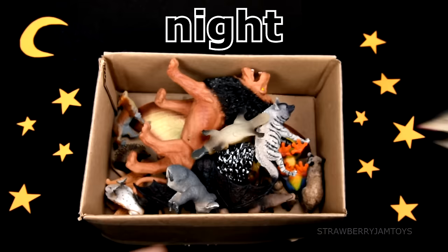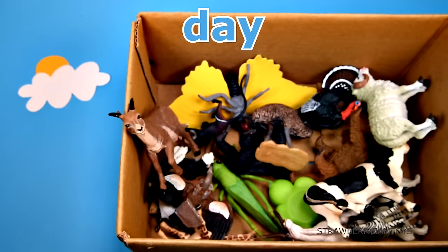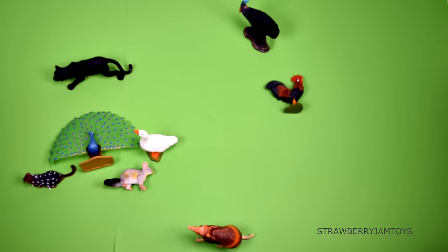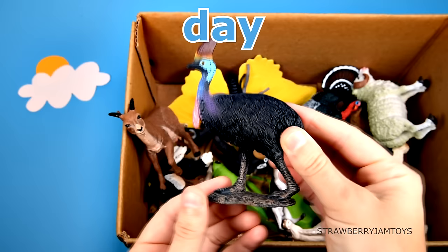A bilby is active at night. An antelope is active during the day. A tiger is active at night. A cassowary is active during the day.